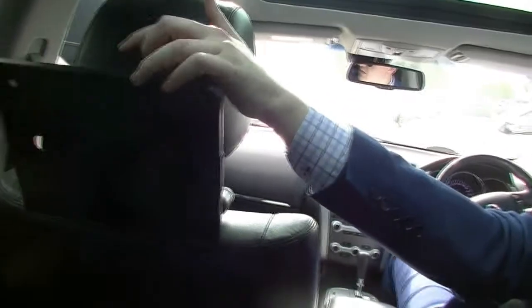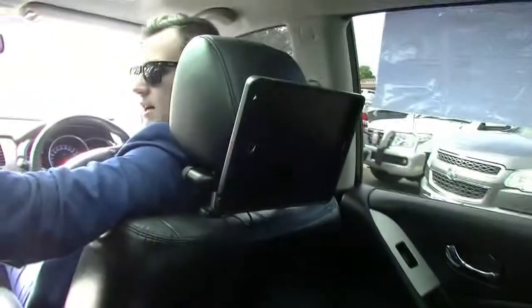Now, you do have two iPad holders on the back here as well. So they come free with the car. You can see them there on both of the back of the seats there.